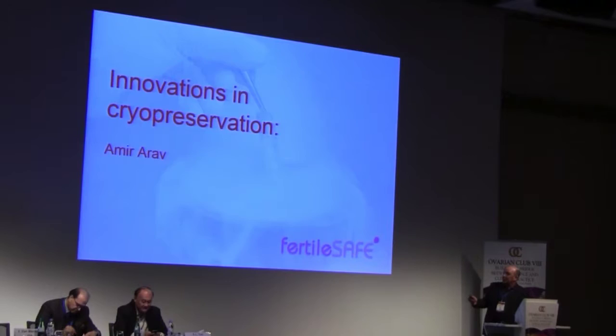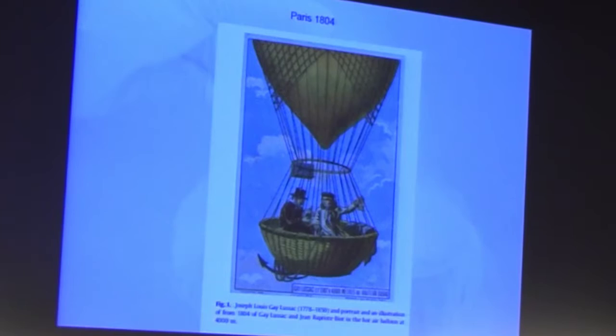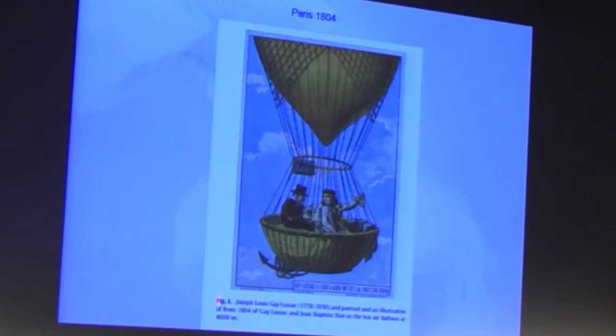by this person here. His name is Joseph Louis Gay-Lussac, and he was a chemist. This is the first flight with a hot air balloon in 1804, here above Paris. What he found is that the clouds contain liquid water, even though the temperature at 4,000 meters is way below 0 degrees centigrade, the freezing point of water. So he defined for the first time that water can supercool to low temperature without crystallization, and this is the basis of vitrification. So vitrification is more than 200 years old.